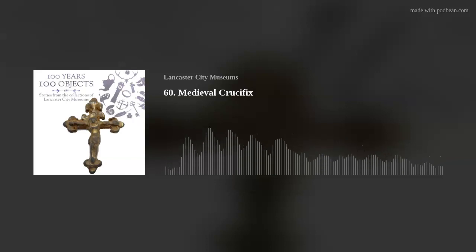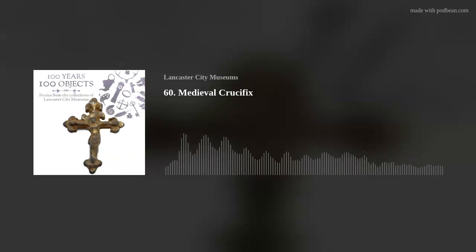So people want to try and live their own life, but they also want to have God as a big focus of their life. And what better way to do that than by literally bringing God within your own life in the form of a crucifix? It could well have been a person of the middling sort, maybe a merchant, given the value of the metal and the portable nature of the object.